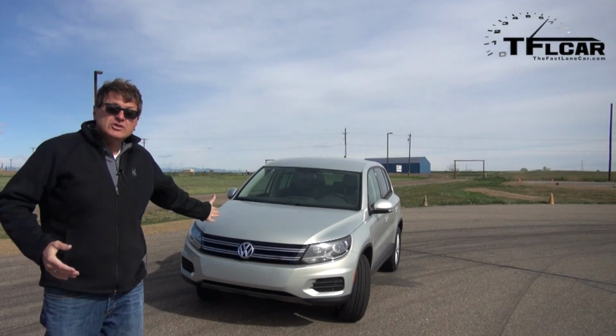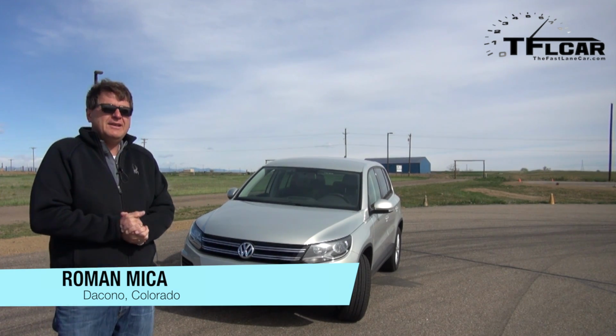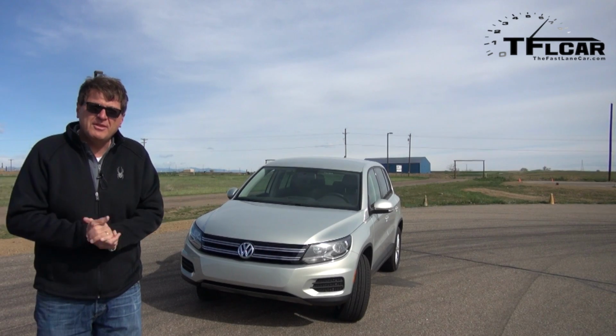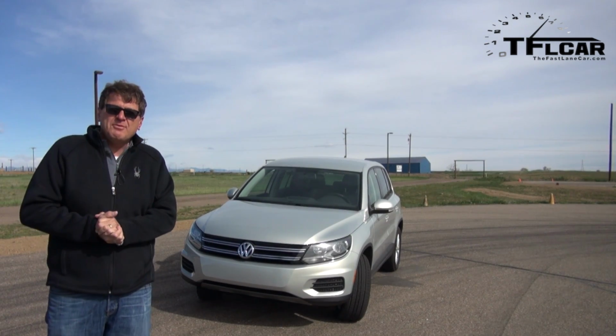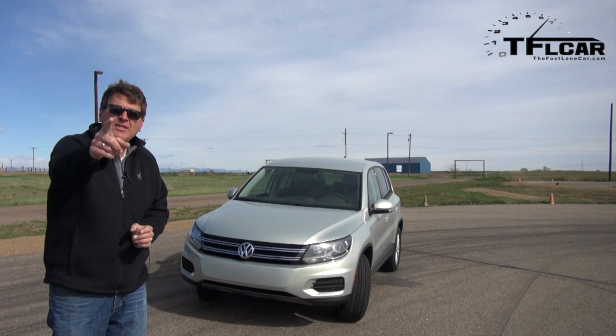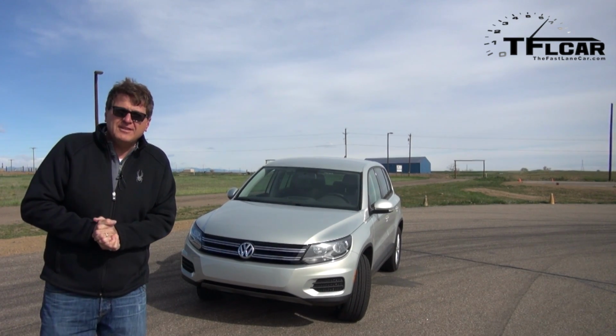Here it is, the German-made Volkswagen Tiguan. And in case you're curious, Tiguan is a mashup of tiger and iguana. Tiguan. Yeah, it's a German thing. Today we're going to bring you the top 3 makers and breakers of this very German small crossover. And that is coming up next on a very chilly edition of the Fast Lane Car.